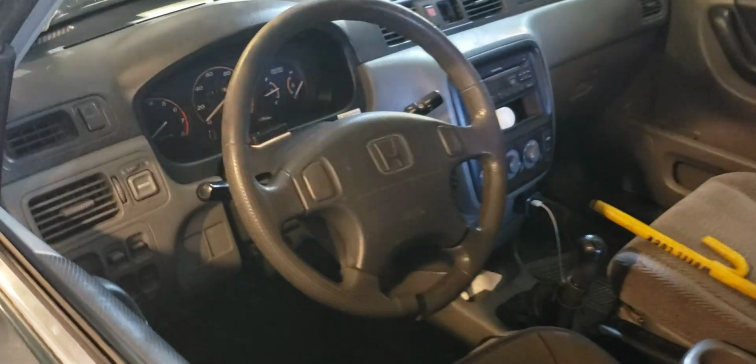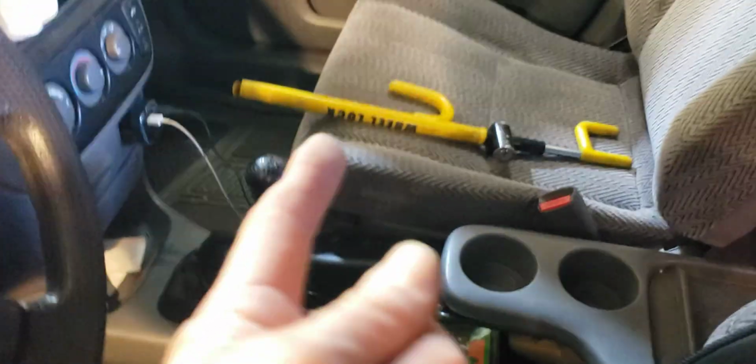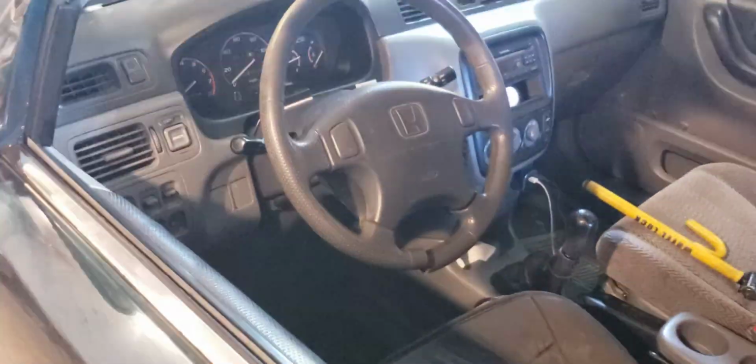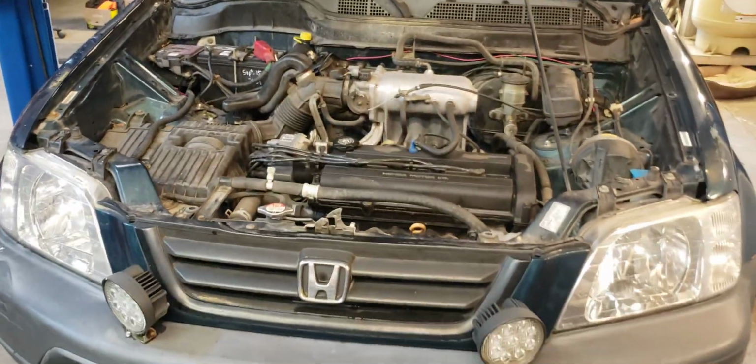There are still some remnants of the car being stolen. The one time, the steering lock was on the steering wheel, and they simply cut through the steering wheel to get the lock off. It now is GPS tracked, and we haven't had any issues in the last year or so, as the situation around us has gotten better.